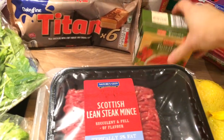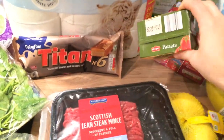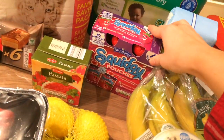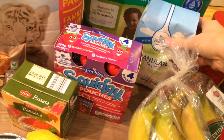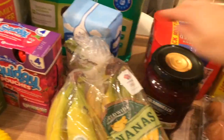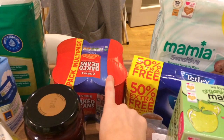I got a carton of passata to make soup or pasta sauce or whatever. I got the squidgy pouch yogurts, which Elle likes, a pack of four of those. I only got four of the soup because we still have ones left over in our fridge. I got a pack of sugar because we're running low on sugar and I use that if I'm baking or if I don't like sweeteners, I'll need that for my tea. I got a pack of four baked beans. We always get their baked beans and they're fine.